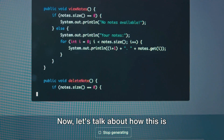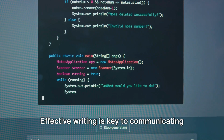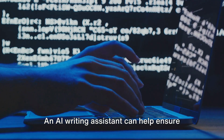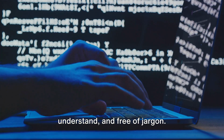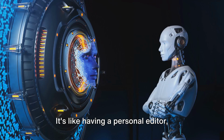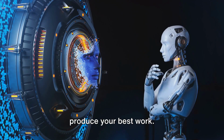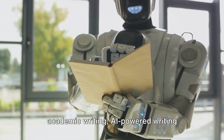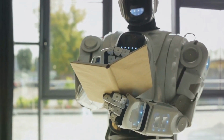It examines your work, identifies areas of improvement, and even suggests edits to ensure your writing is clear, concise, and impactful. Now let's talk about how this is beneficial for academic research. Effective writing is key to communicating your research findings. An AI writing assistant can help ensure your work is well-structured, easy to understand, and free of jargon. It's like having a personal editor available round the clock to help you produce your best work. So, if you're looking to improve your academic writing, AI-powered writing assistants are a tool to consider.